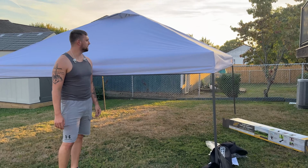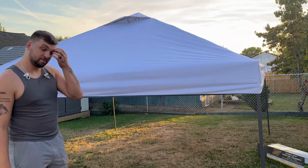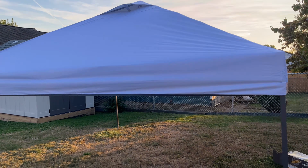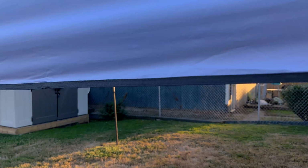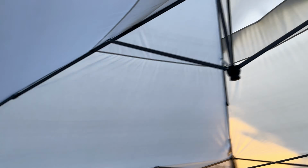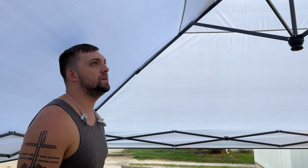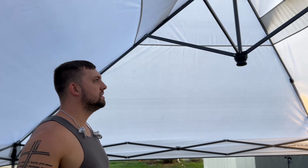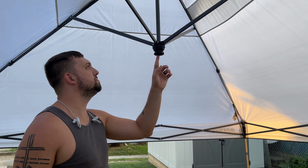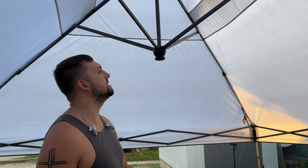So Brendan was nice enough to put the canopy up. Like I told you guys, I got a new canopy when we went shopping the other day, and I'll show you underneath here. So apparently this knob makes it to where you can put it up by yourself. Come in here, tell them how you did it. You just put the canopy part on first, and then you just push this piece all the way up until it locks in, and then you twist it and it locks.